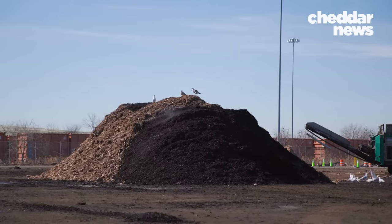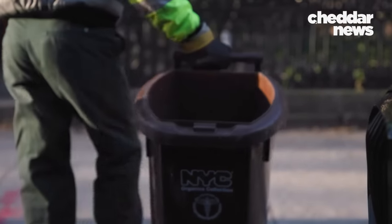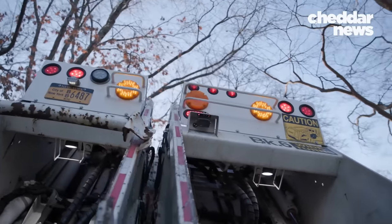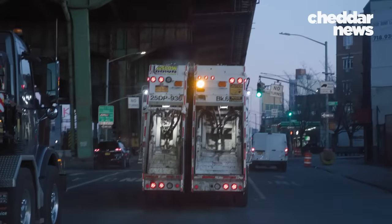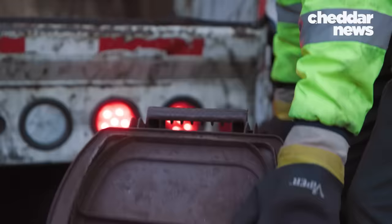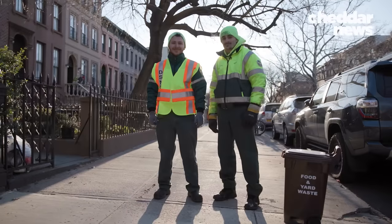The city's independent budget office estimates that if mandated, composting could save the city $33 million annually after the first 5 years. But getting there would require more trucks and expanded routes, all adding to the already congested streets. And it will likely span multiple administrations, all with their own priorities and challenges. But it's also the job of the people.